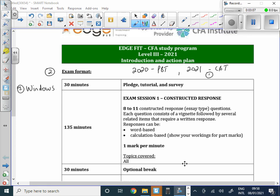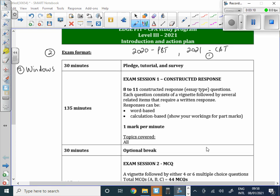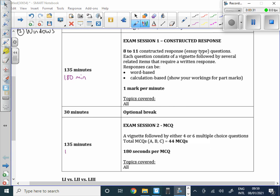Now I want to move to point number two, the exam format. How has that changed from the past? One of the big changes, and this has changed across all three levels of CFA, is that it used to be a 180-minute exam, a three-hour paper, for both exam one and exam two. What's changed is that they've now all gone down from 180 minutes to 135 minutes, which makes it a two-hour 15 exam, both the first paper and the second paper.